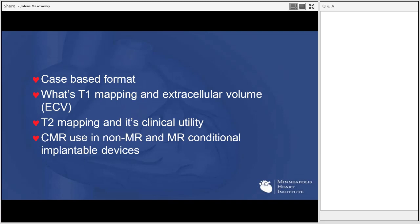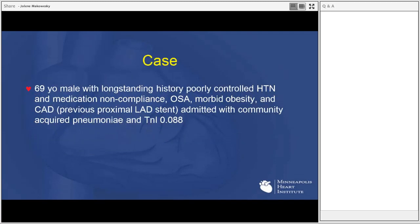And I'm going to follow a case-based format just to make things a little bit more interesting. I'm going to talk about what's T1 mapping and what's extracellular volume and how it applies in a clinical scenario. We'll talk about T2 mapping. We'll also talk about use of cardiac MR in patients who have devices, whether it's conditional or non-MR conditional.